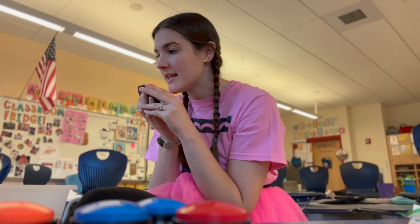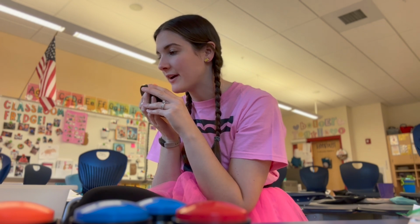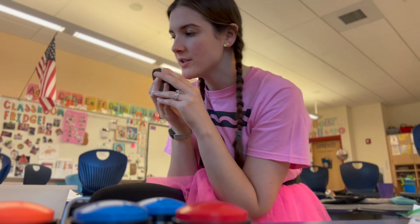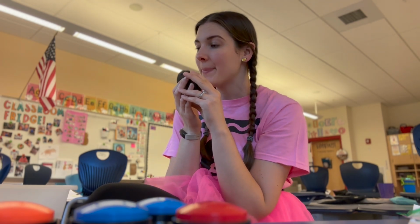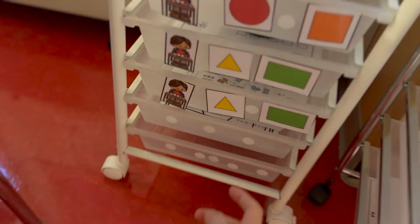Read each sentence, fill in the missing heart word, find the matching picture, and write the number in the box. The heart words are down, out, up, and very. You get the idea. Last thing on my to-do list was fast finishers cart.